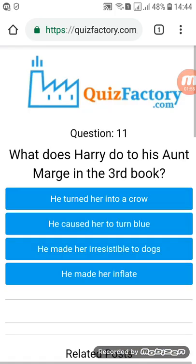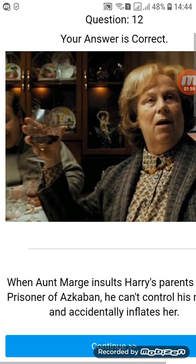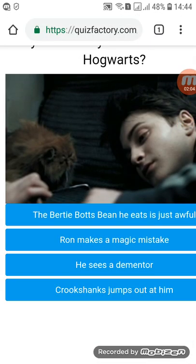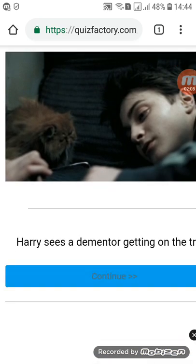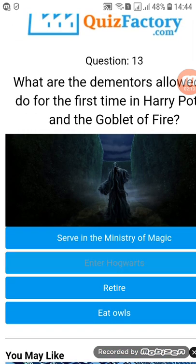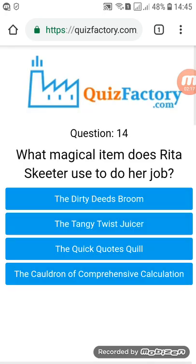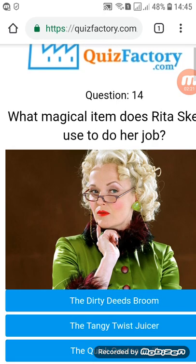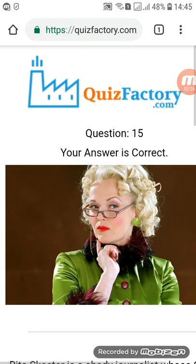Question number 11. You see, he made her inflate. And question number 12 answer is he sees a Dementor. And question number 13 answer is enter Hogwarts. And question number 14 answer is, what magical item does Rita Skeeter have? The Quick-Quotes Quill.